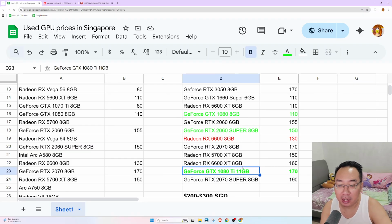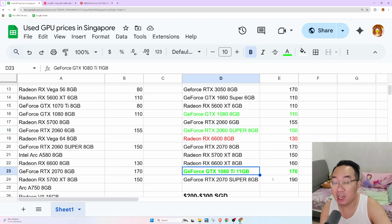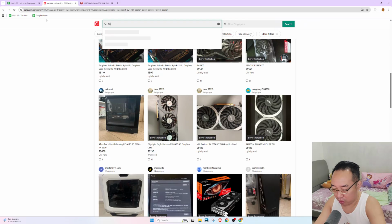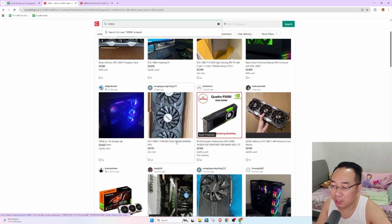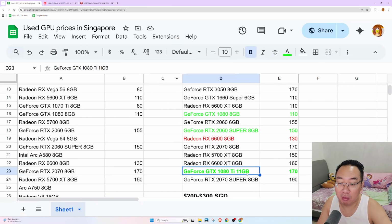And if you're going for the higher end of $100, don't pay $200 for a 2060 Super when you can get a 1080 Ti 11GB, the GOAT of all GPUs, the greatest of all time, for 170 Singapore dollars. So, 1080 Ti. Let's do a search. Yep, 180 Singapore dollars is well used. 170, it's 180, 170 is still good. 199, yeah, this is another one at 170 Singapore dollars. The 1080 Ti is really old, but why it's so good is because it comes with 11 gigabytes of VRAM. So the VRAM buffer is really good for just a mere 170 Singapore dollars.